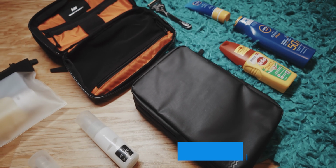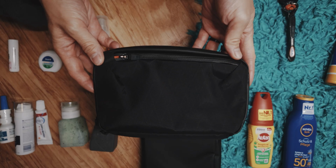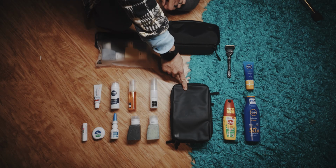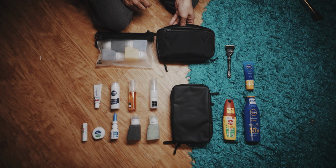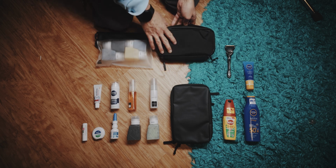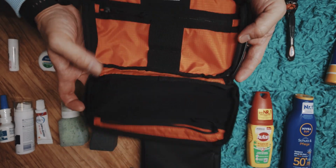I have the options of two which I really enjoy a lot. One is the one from AER and another one is from Gravel. This is the Gravel Slim and this is the AER Dopp kit in the X-Pack version, which I really like due to the bright orange interior.